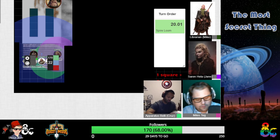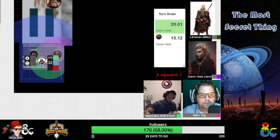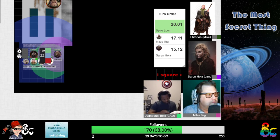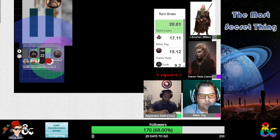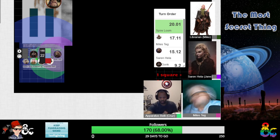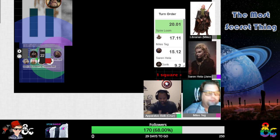Roll initiative. Boom. Damn it, the Spire Loom is already 20. That's like an environmental effect. It rotates on initiative at 20. I should have to roll Nillified, obviously. Okay.